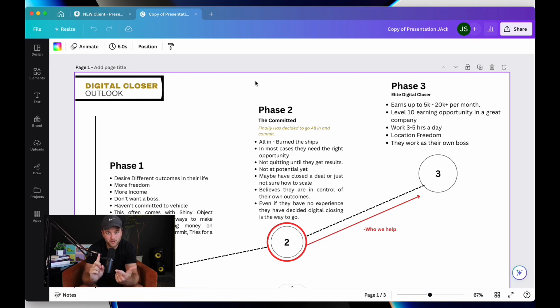Phase 3 is someone who's actually making a living at this. 5K to 20K plus per month. We've seen up to 60K a month in commission with it, which is crazy. All from your laptop and cell phone. They found a level 10 earning opportunity with a great company. They may even work 3 to 5 hours a day. They could be working less and actually making a lot more. They have location freedom. They work as their own boss. So even though they're partnering and selling the company's products and services, they're a contractor. They get paid commission, and they have the freedom to work as they please. Okay, so that's the difference between phase 2 and phase 3.